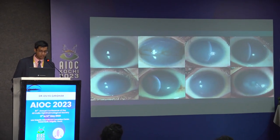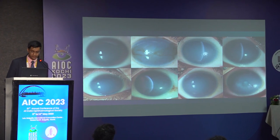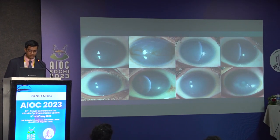CHED is a rare autosomal recessive corneal endothelial dystrophy that presents with a varied range of corneal haze and opacities, and it can also present with secondary corneal changes because of long-standing corneal edema, like epithelial bullae and band-shaped keratopathy.